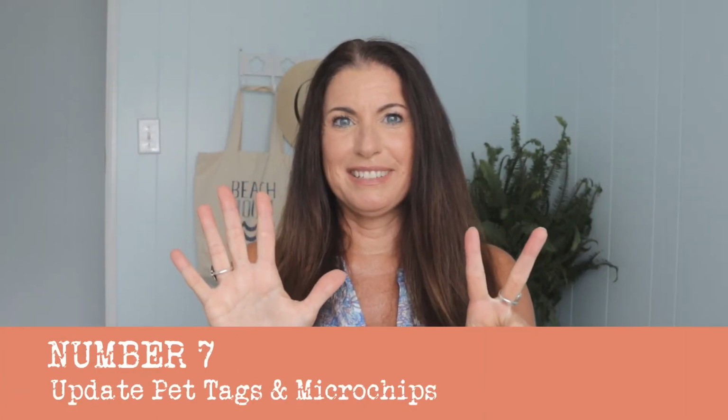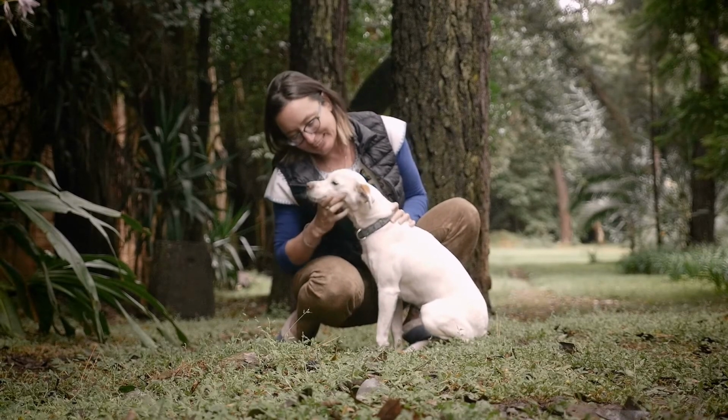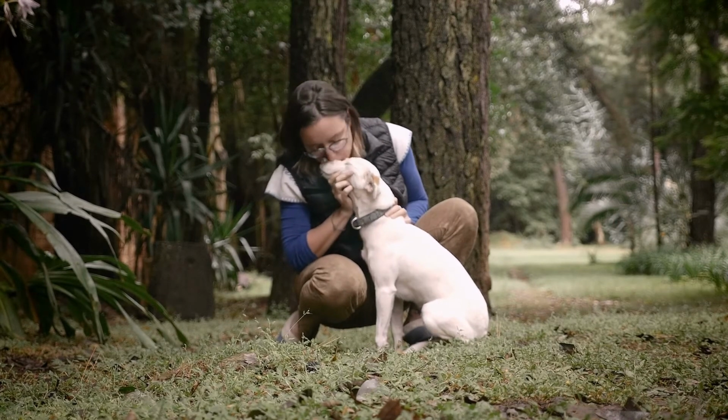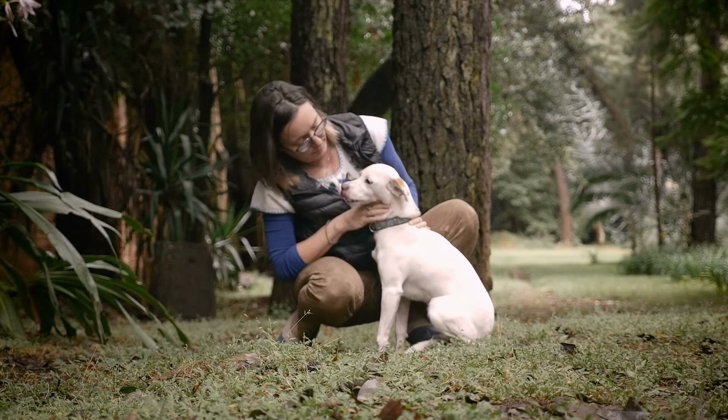Number 7. If you have pets, make sure that they have a current ID on them. If you have moved recently, make sure that their microchip information is up to date. It's also a good idea to have a current picture of you with your pet in the event that you need to go looking for them after the storm. And whatever you do, if you need to evacuate, take your animals with you. You love your animals, they are your family, and they should go with you when you evacuate.